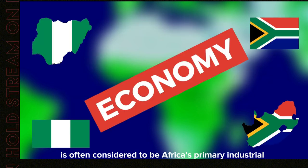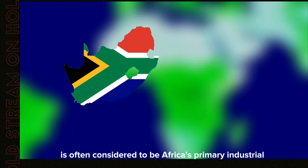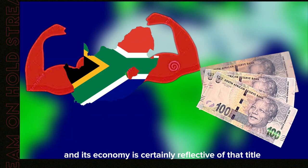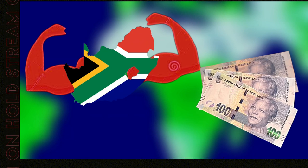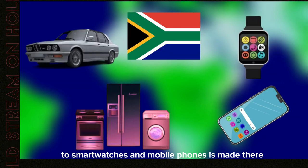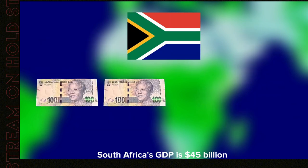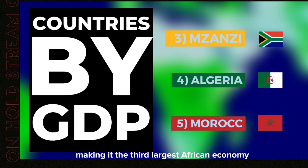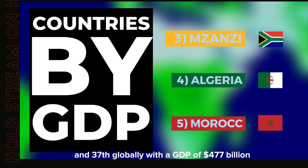South Africa is often considered to be Africa's primary industrial and economic powerhouse, and its economy is certainly reflective of that title. Everything from cars and appliances to smartwatches and mobile phones is made there. South Africa's GDP is $405 billion, making it the third largest African economy and 37th globally.